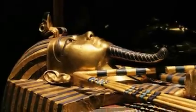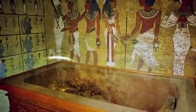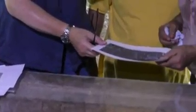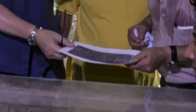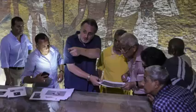But as spectacular a find as it was, almost a century later, new evidence has come to light that there may be much more to King Tut's final resting place than meets the eye. While examining high-resolution scans of the tomb, on September 28, 2015, British Egyptologist Nicholas Reeves found something remarkable: the possibility of two hidden passages connected directly to King Tut's burial chamber.